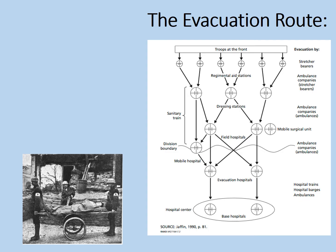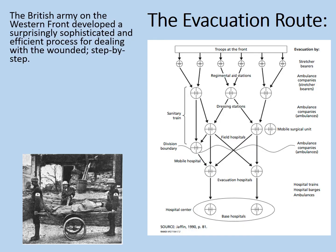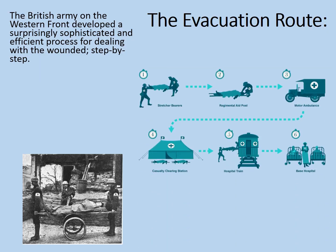Now, this rather complicated diagram shows the evacuation route in the First World War. We're going to produce a simpler version of this for our own purposes. The British Army on the Western Front developed a surprisingly sophisticated and efficient process for dealing with the wounded, step by step. Here's how it worked, and hopefully this diagram is a little bit more understandable.